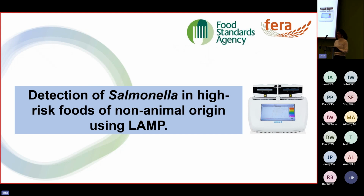For the second scenario, we chose testing Salmonella in food products. And among food products, we focused on the products which are not of animal origin, and they are of high priorities in case of biosurveillance. And among these food products, for this pilot study, we chose to test sesame seeds for Salmonella using LAMP technology.